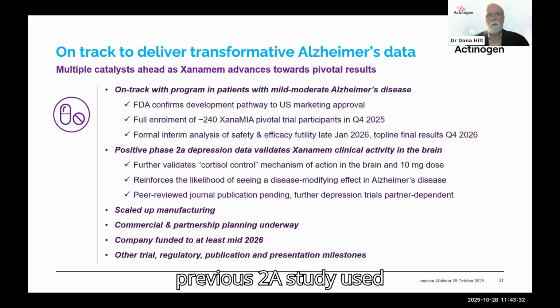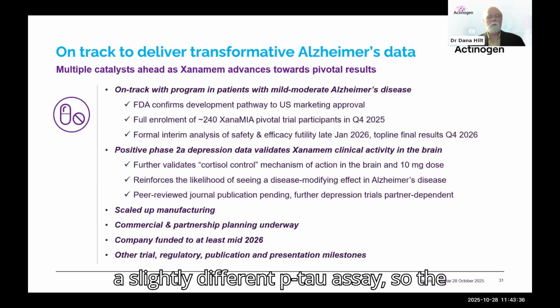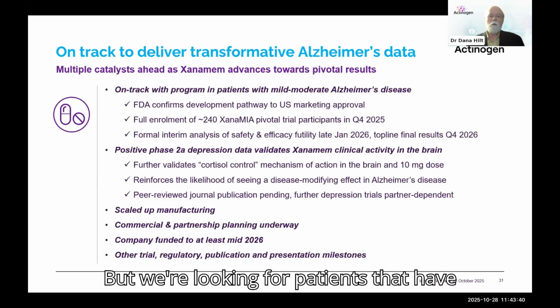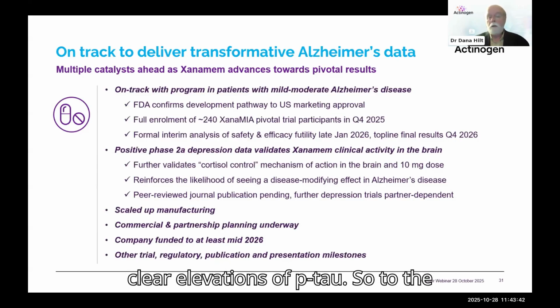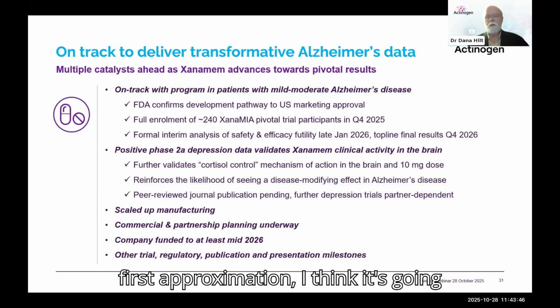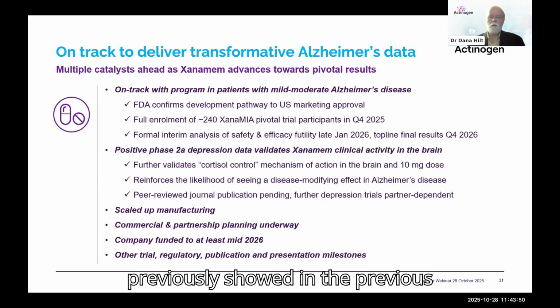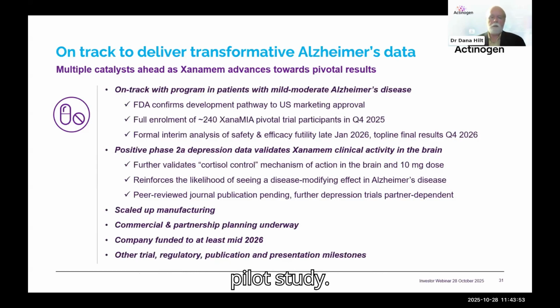So the previous 2A study used a slightly different p-tau assay, so the numbers are not exactly identical, but we're looking for patients that have clear elevations of p-tau. So to the first approximation, I think it's going to be roughly similar to what we previously showed in the previous pilot study.